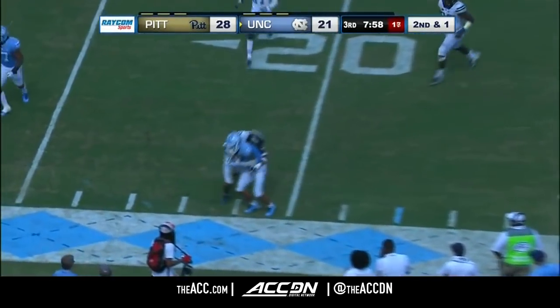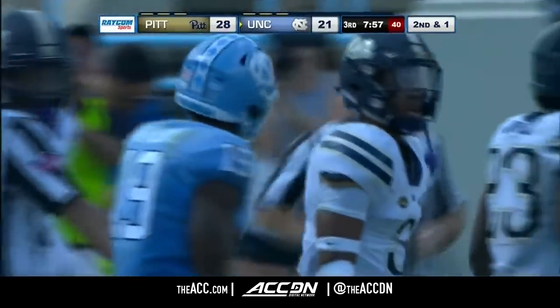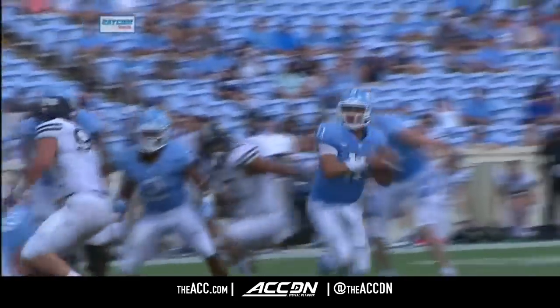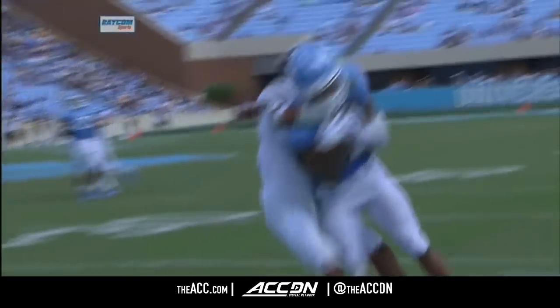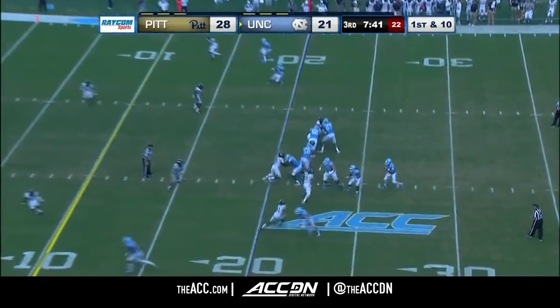Elliott freelancing inside the 20, and Newsom pulls it in. Step under the pass rush. Little play fake, steps under Weaver right there. And once he gets outside the pocket, he's able to find his dazzling 15 yards and a first down. North Carolina to the red zone.